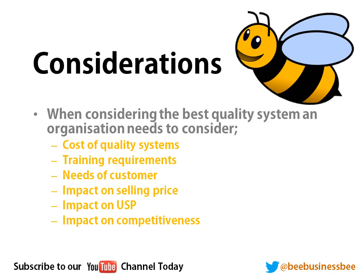When considering quality for an exam paper, you need to think about the following factors. The cost of quality systems, so how much does it cost to implement the quality system? Has the organisation got the financial resources to tap into this? And remember, short term, long term. The training requirements, can you train your employees? Or is it unreasonable to train the employees in the level of skills that they actually need for the production?